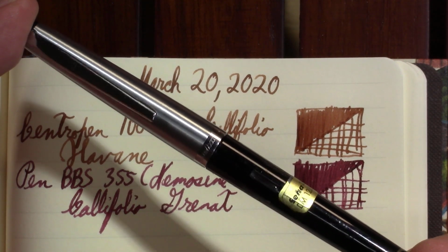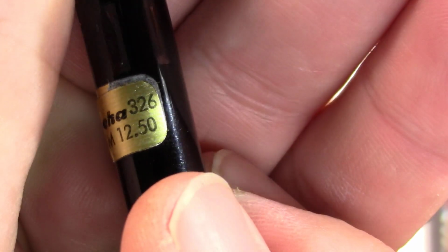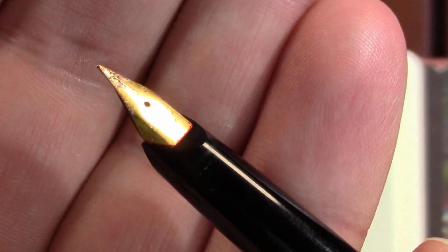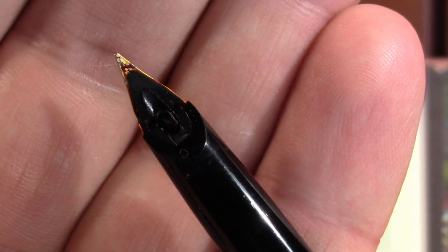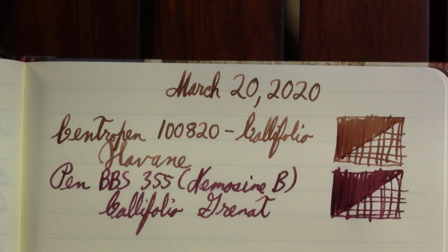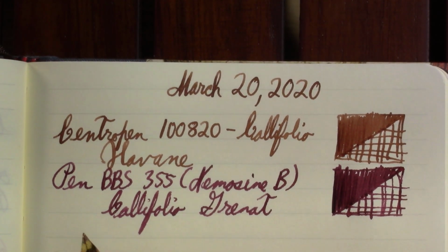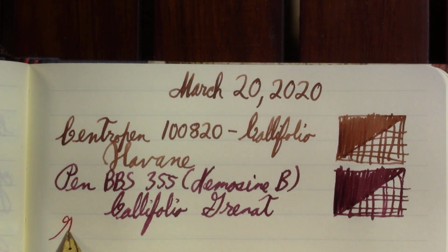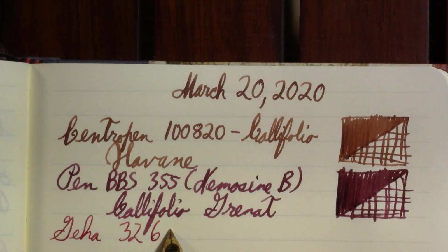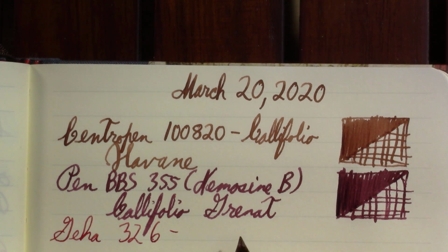This is a Geha 326 that, way back when it was originally purchased, must have cost 1250 Deutschmarks. It was delivered to me quite full of ink, so a lot of soaking time, a lot of ultrasonic cleaner time. Some of the plating came off the nib in the process, but those are the breaks. I do like it. It's more of a daily writer type of pen, and like I said, very stingy with the ink.